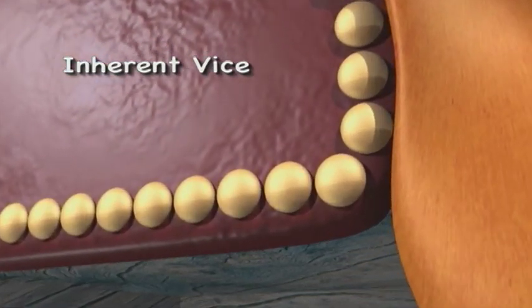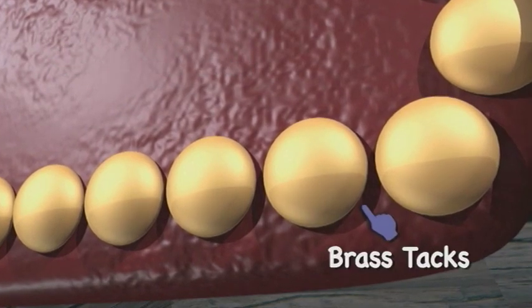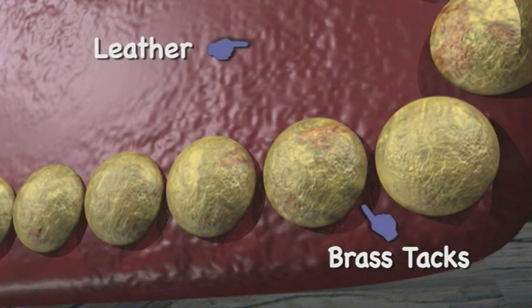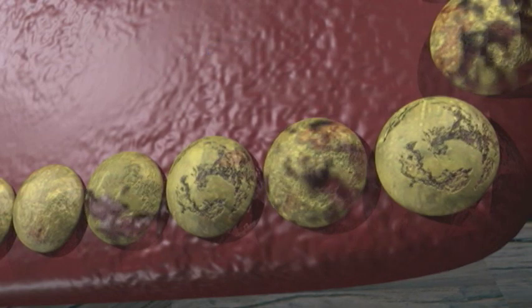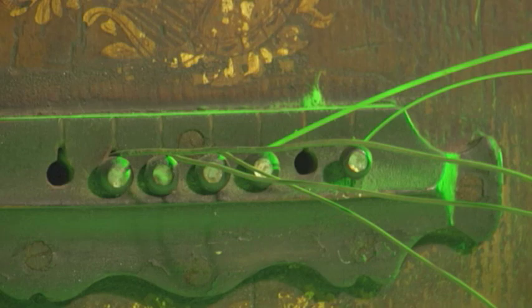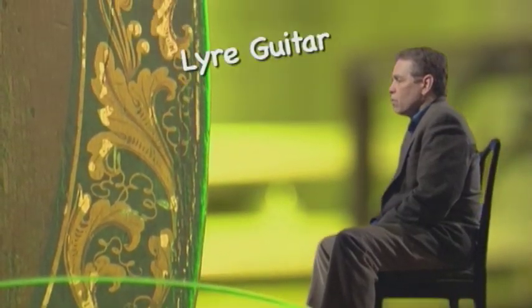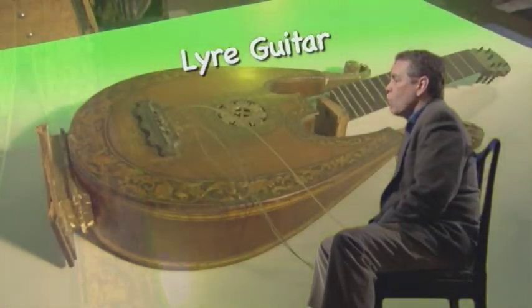I like it too. Inherent vice is when an object is made of two materials that don't get along very well. Brass tacks on a leather chair looks expensive, but the leather is made from an animal hide that has fatty acids in it. Well, those fatty acids touching the brass tacks produce this green corrosion that doesn't look so good, but it also makes pits in the brass and weakens it. Of course, not all agents of destruction leave a mark on every artifact. The lyre guitar shows the effects of water, not necessarily liquid water, but the kind of moisture that's in the atmosphere. That's relative humidity.